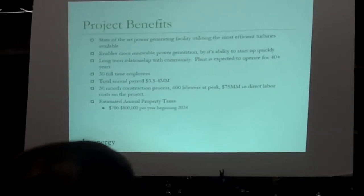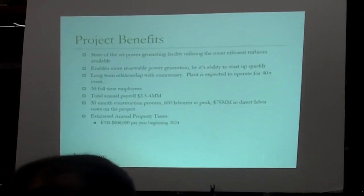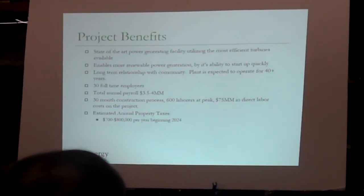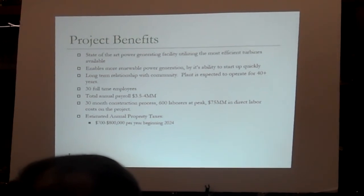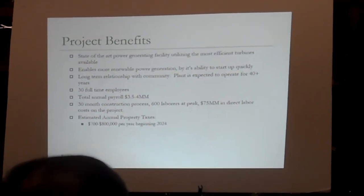The project itself will employ 30 full-time employees once operational. Total annual payroll is typically $3.5 to $4 million for that project team. As far as construction goes, there's a 30-month construction process, 600 laborers at the peak, $75 million in direct labor costs for the project.